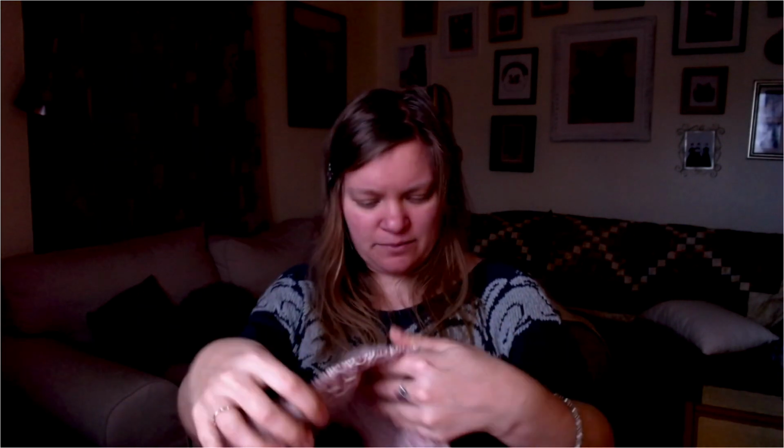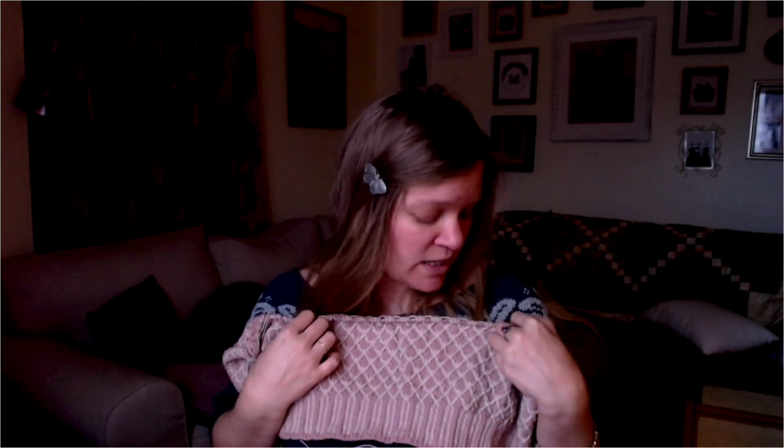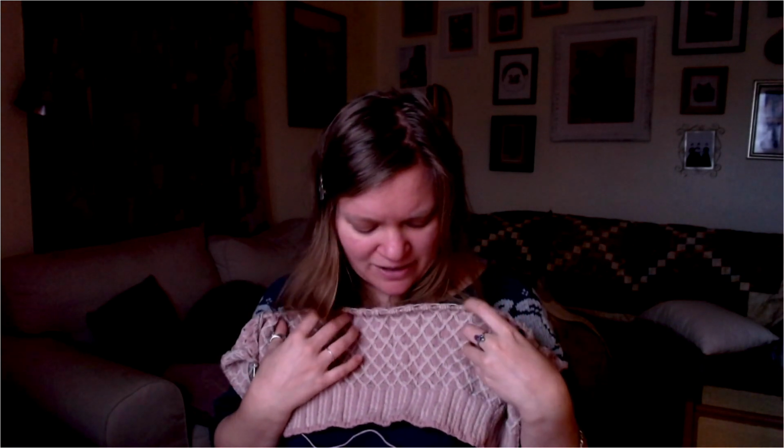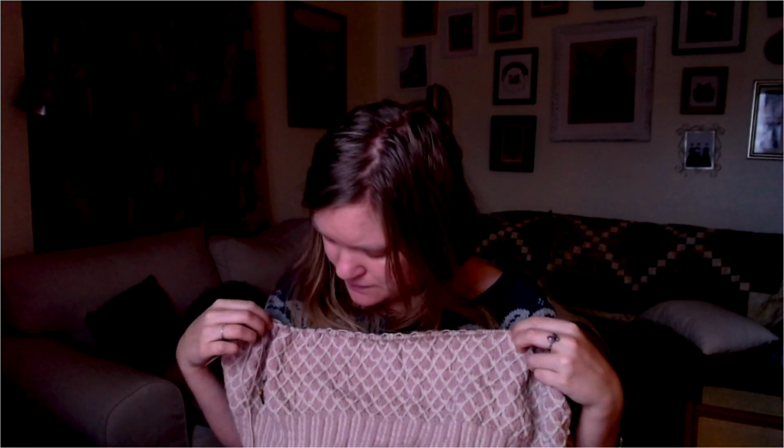Speaking of sweaters, this is my current sweater project. It's for me. Oh, I love it so much. So this is a sweater that I'm designing myself using the cluster quilting pattern, which I believe is from a Barbara Walker Stitch dictionary, but you can also find it on knittingfool.com for free. And it's a slip stitch pattern, 2-color knitting, obviously.